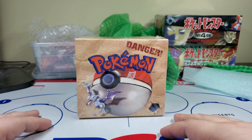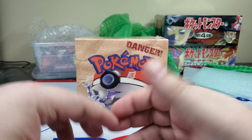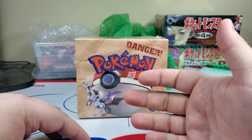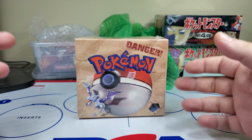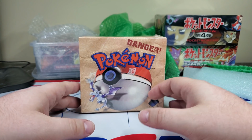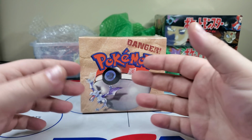I have hundreds of Wizards of the Coast packs from Skyridge, First Edition Neo Destiny, Unweighed, more Aquapolis. I think I pulled most of my Expedition out, but I have Japanese packs like Unlimited, E-Series, which is really rare. I have a lot of different things, and I've completed the set, so I don't need the packs. But I just don't want to deal with the hassle of disgruntled buyers, like people that buy an unweighed pack and don't get a holo, which is the same reason I don't sell loose cards.